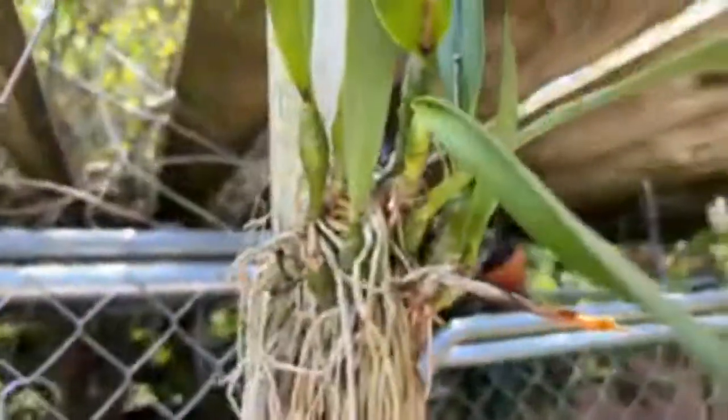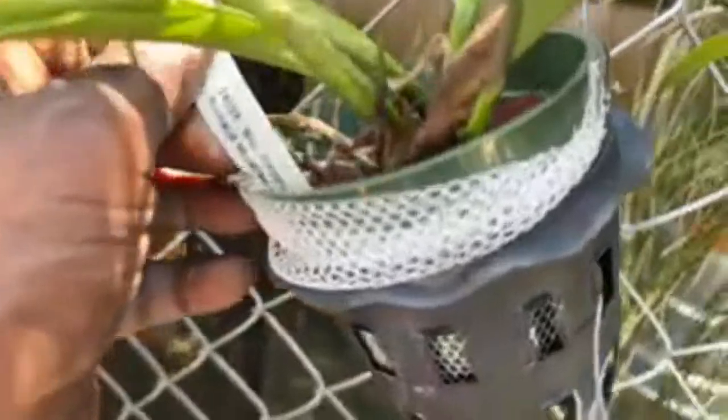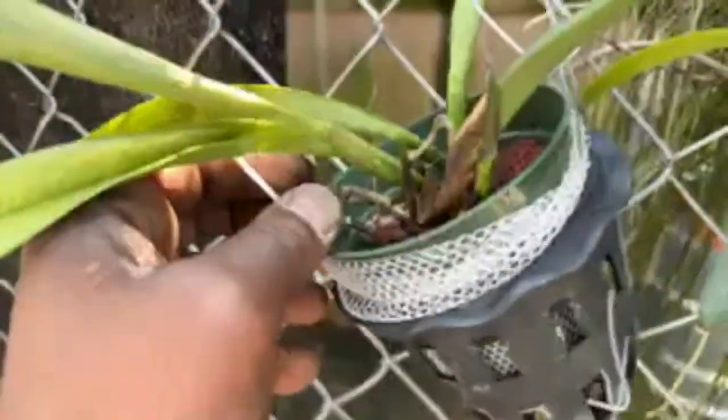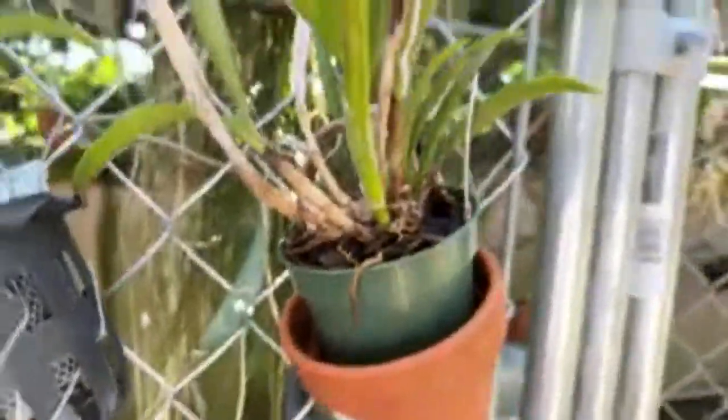It's giving me a couple new growths, and the roots are just going off. Over here, this was some of the things that I sprayed. This is my Haiku Dawn, and then I believe this is a Copper Queen. One of my Copper Queens, but they're all putting up growths.